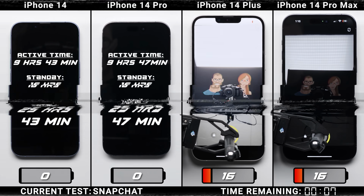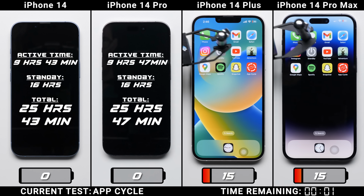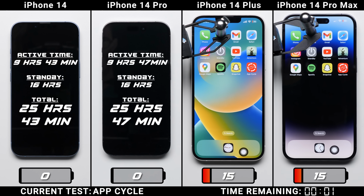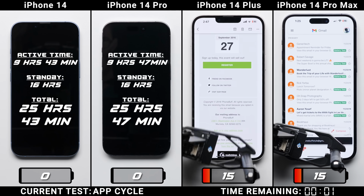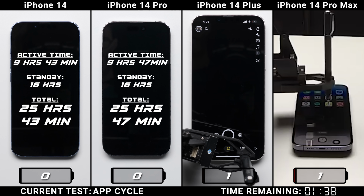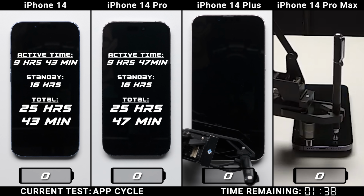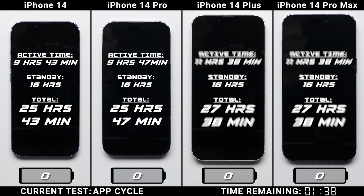This is enough to get them through Snapchat with 15% and onto the app cycle test, where we're opening and closing the same set of apps in a loop. And marking their consistency, they both go for an additional hour and 38 minutes, with the iPhone Pro Max's camera actually running out of memory, with us having to switch to our backup camera.